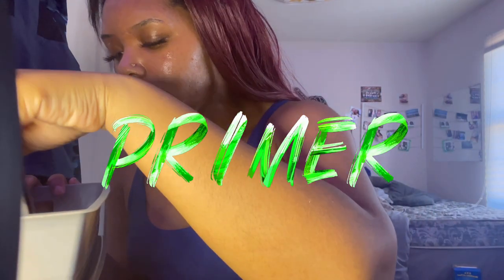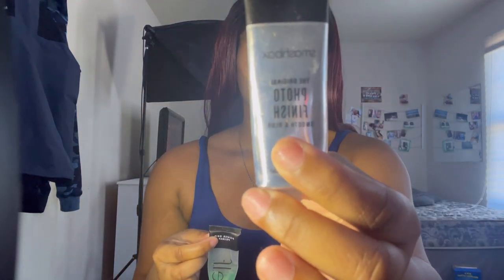Then, after we do that, we're gonna go in with primer. So my favorite primer is the e.l.f. Power Grip Primer. You guys already know what this is. This is my favorite drugstore one, but my famous high-end one is the Smashbox Photo Finish Smooth and Blur Primer, and I mix these two together.